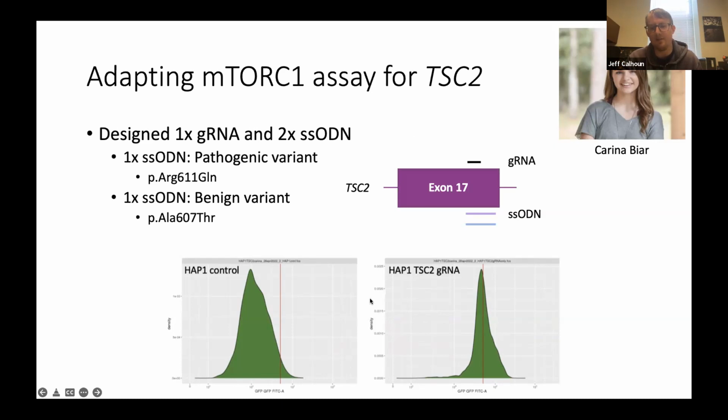And then we do have an N of 1, so take it with the appropriate grain of salt, that a known pathogenic variant, R611Q, does actually seem to be enriched in the PS6 high group relative to unsorted cells. So a lot more work to do here, but encouraging that this general approach will work in genes outside of just SZT2.